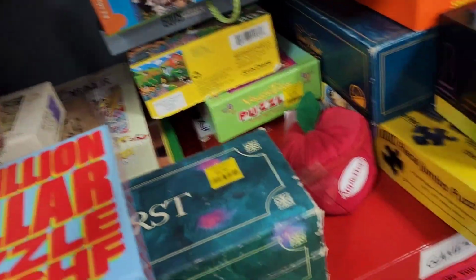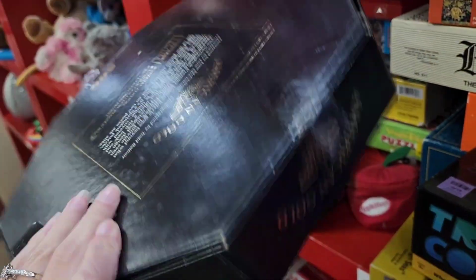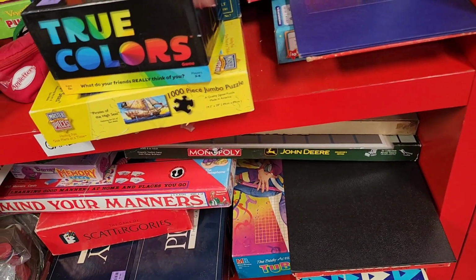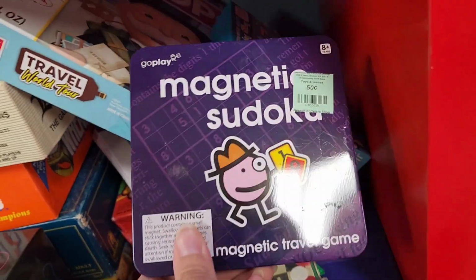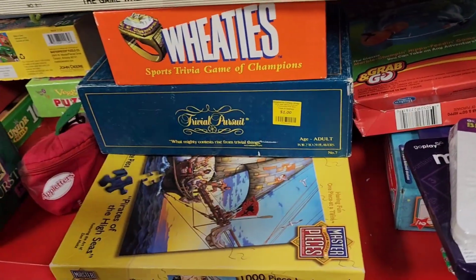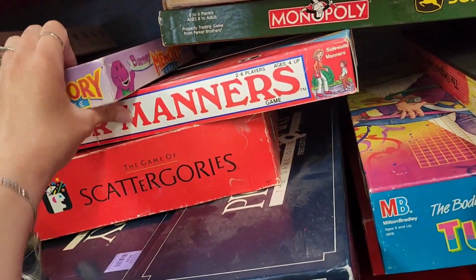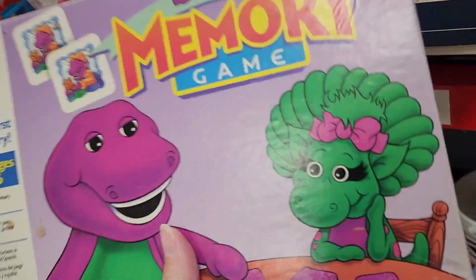Memory. Little tic-tac-toe. I think that might be a puzzle. That board game says Mind Your Manners in the red box down there. Little magnet boards. That says Wheaties. I know Wheaties was a cereal. It says Game of Sports Trivia Game of Champions. They have all kinds of board games over here. John Deere Monopoly. Barney Memory Game. I loved Barney as a kid. 50 cents.